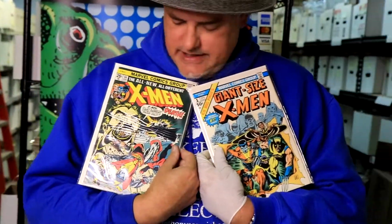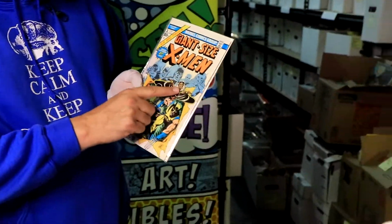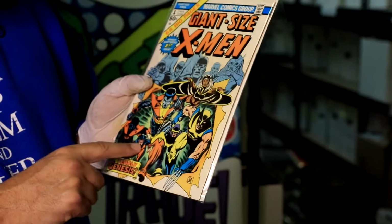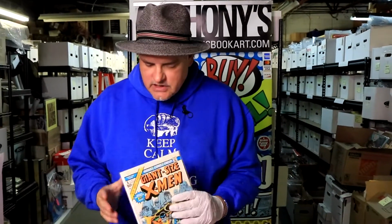Okay, so we have the two great X-Men. This is the second appearance of Wolverine, first appearance of Storm, first appearance of Colossus, first appearance of Nightcrawler, first appearance of Thunderbird. That's a lot going on. This is a great comic. It's never, ever going to lose its shine.